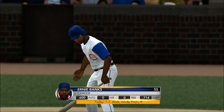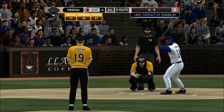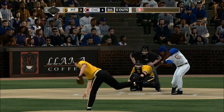Those of you catching up with us, hi, I'm Gary Thorne along with John Kruk and Steve Phillips, bringing you Major League Baseball here on 2K Sports. Here's the first pitch. Strike one!